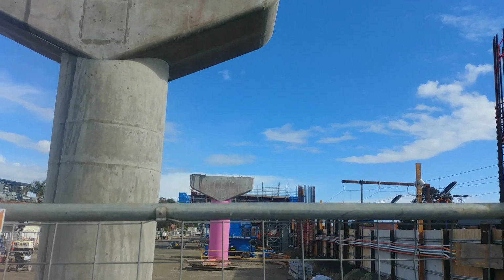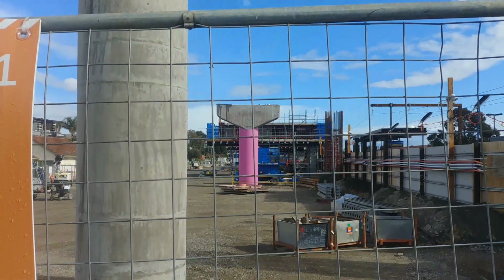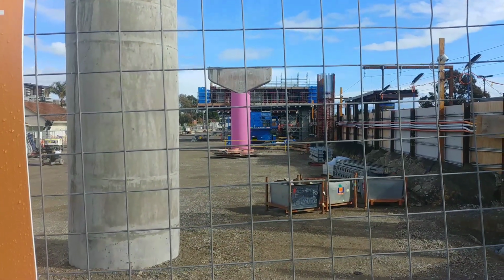Let's go take a look at the level crossing removal update, and this is currently early October of 2021.